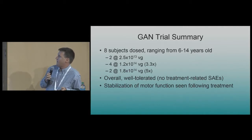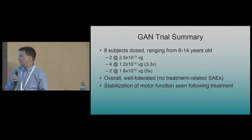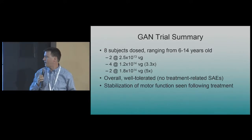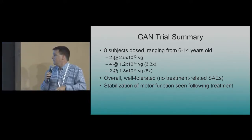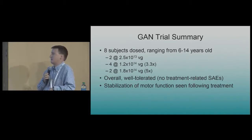So where are we right now? We've treated 8 kids, ranging from 6 to 14 years old. We ended up doing this as a dose escalation trial, so we're at a high dose now. It's been well tolerated. And I'll very tentatively say that we've seen a stabilization of motor function, but we really don't have any kind of official trial results.